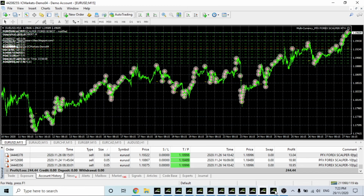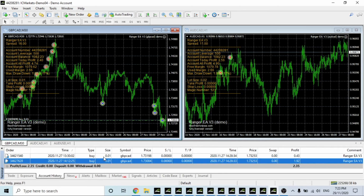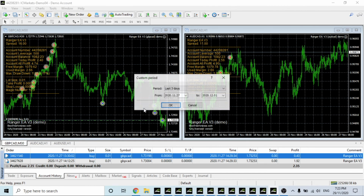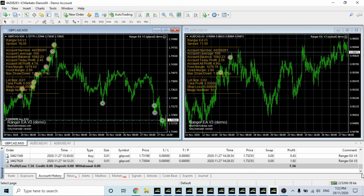It's going quite well. Last but not least, we have the Ranger EA V3, which is running Pound CAD and AUD CAD, and it has been going quite well. I'm actually really impressed with this robot. It doesn't make a whole heap of money, but it has been very consistent. And consistency is good. What did it make this week? So it made $7.36 this week.